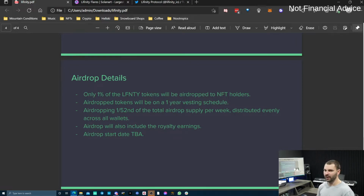So let's get into the airdrop details. Again, if you're holding one or more of these NFTs, you will be receiving an airdrop, and it's going to be relatively small in terms of the total supply of the Lifinity tokens that represent your holding in the liquidity pool. But in the context of the amount of money that is really going to be in circulation in this liquidity pool, it's still quite a bit of money, especially if you consider this to be a long-term investment, which I very much do.